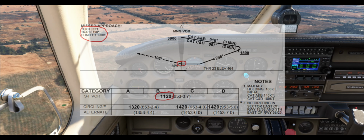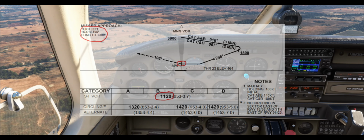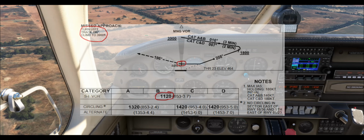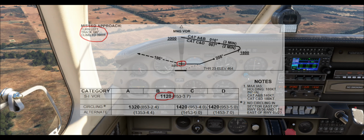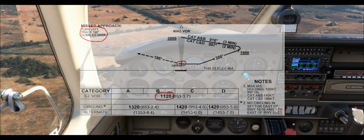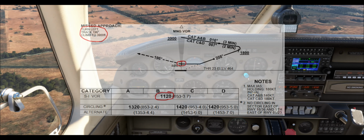At this stage, I'm focusing on not going below my MDA, which is 1020. In Australia, we've got a grey box in the category section. That means we can minus 100 feet if we've got extra QNH, which we do in this case. But we're going to make it an even 1100.